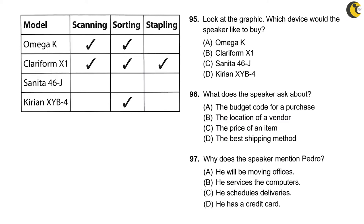Questions 95 through 97 refer to the following telephone message and chart. Hi, Ken. Thanks for making a chart comparing the features of the copy machines we're considering for our office. I know we've already talked about prices, so looking at this information, I think we can go with the one without all the extra features. We really don't need them for the work we do.